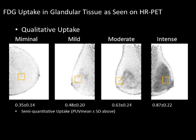So let's look at some of that intense. Should we stop or not? It's okay? Okay. Some of the dense breast tissue.